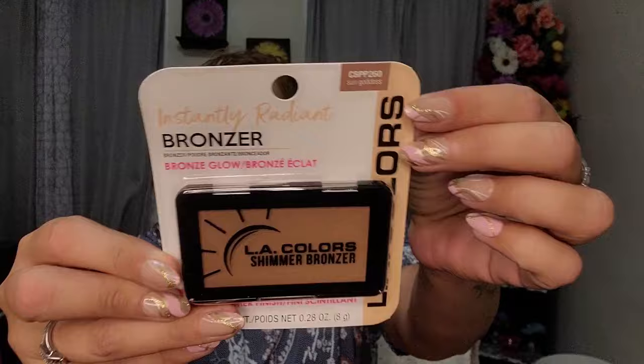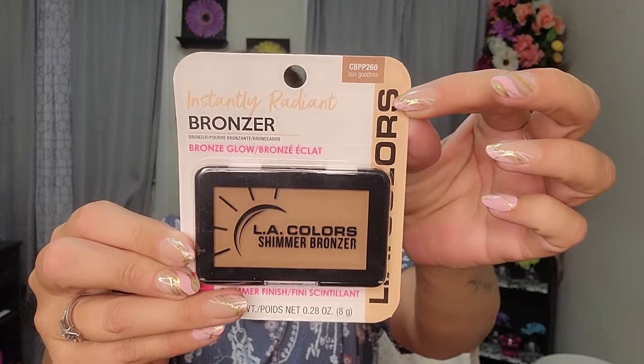Like, my goodness. But I did pick up one that has, I think, a little bit of glitter to it. Yeah, it is a shimmer finish. This is Instant Radiant Bronzer. It is also by LA Colors. And it is in the color Sun Goddess. Let me pop this out of here. Come on. Oh, there we go. So I want to show you. I want to see if you can see the shimmer in it, because it might not be that bad. Because right now, looking at it, I can't really see it.